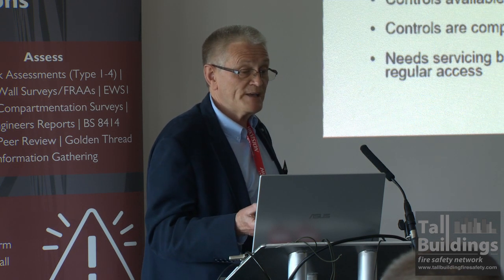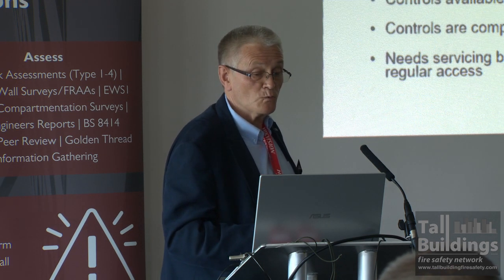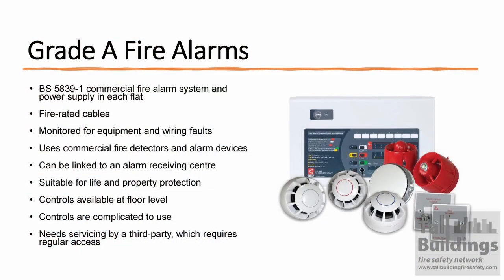I'm going to jump to Grade A fire alarms now. These are the commercial ones, and this is a typical commercial fire alarm panel. Happens to be ours, but it is quite typical. Lots of buttons and controls. It uses fire-rated cables. That's what the standard says it must do, so that's a little bit more expensive, but it's fine. The equipment in a Grade A system is monitored, and so is the wiring, so that if faults occur, you get a fault warning.